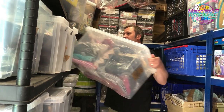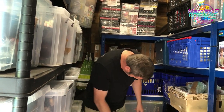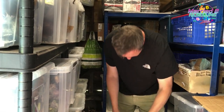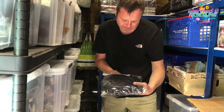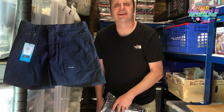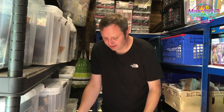Then we've got a pair of shorts, Rohan. So they'll be in bottoms. They are also navy blue, bit of a theme going on here. Yeah. Rohan bag shorts. Yeah, they cost 3411 or something. Oh, 34 inch. Yeah, they cost £7. They sell for 30. They're brand new with tags.